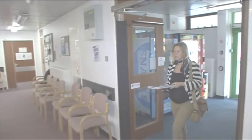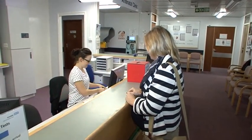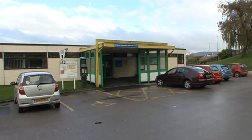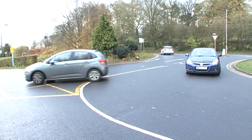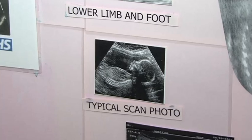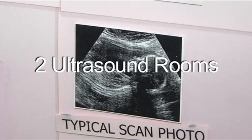If you are under the care of a consultant, you will be asked to attend some or possibly all your antenatal appointments here at Airedale. There is car parking facilities outside the antenatal clinic, and to access this car park you will need to turn left at the top of the hospital grounds. Every woman will be offered an ultrasound scan. Within the antenatal clinic we have 2 ultrasound scanning rooms.